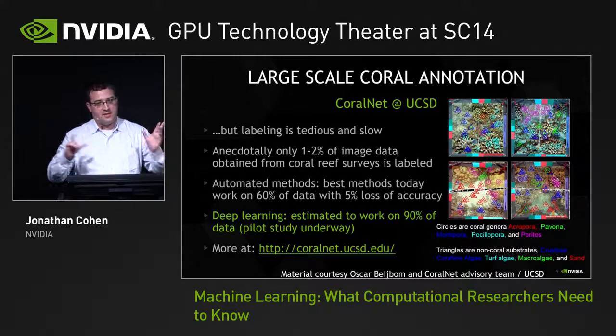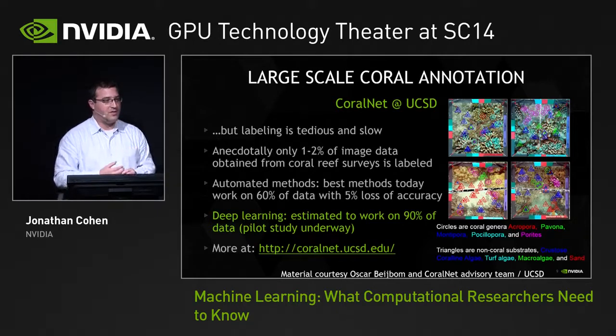So if you replace 60% of the hand-labeled data with automatically labeled data, you get about a 5% loss of accuracy, which is deemed acceptable, or perhaps deemed acceptable. There's a pilot project underway, so this is actually proposed research. They don't actually have results yet. They believe with deep learning, they can raise this to about 90% of the data being processed automatically with this 5% loss of accuracy.